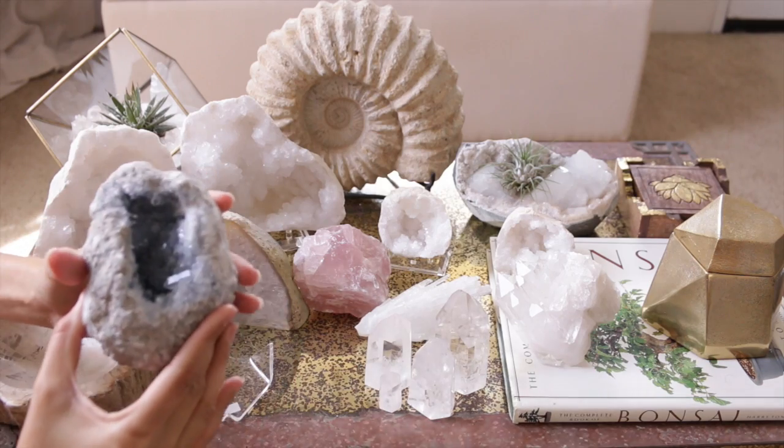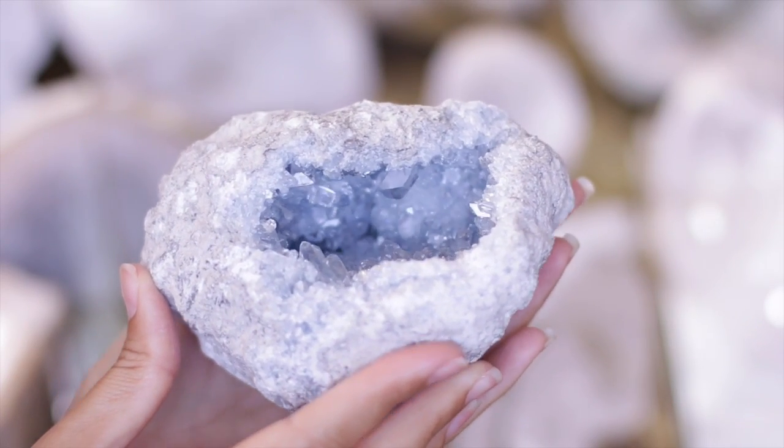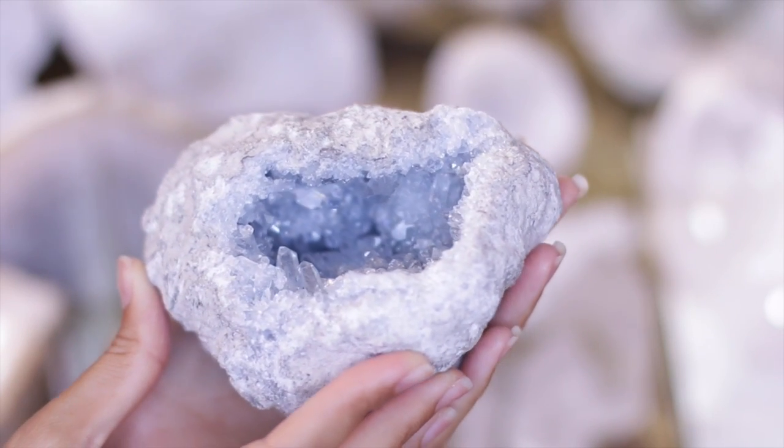Here's a large chunk of Celestite, and this is beautiful. It's a soft pale blue color. It is absolutely gorgeous with those pale blue crystals inside. Absolutely love Celestite, so gorgeous.